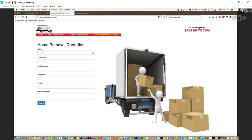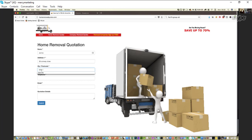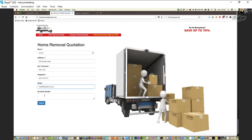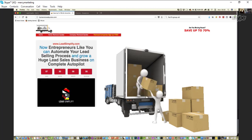So what happens is, say James, I'm using the same address because I know the postcode. I've worked this before. M241 Foxtrot November. Now obviously if this was real, I'd have a much more complicated form, but I'm just doing this as an example for you. In fact, let's not use that because that's an admin one on the system. Let's use George, and then I am moving home. Please contact me ASAP. So somebody comes up, you fill in that form, and you click go. As you can see, it's just overlaid to Lead Simplify, which is 7 days, 20 for launch.